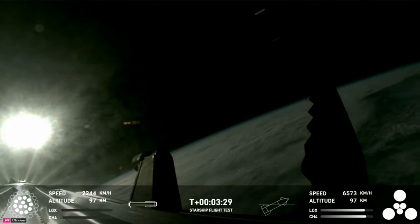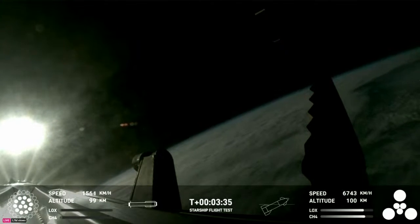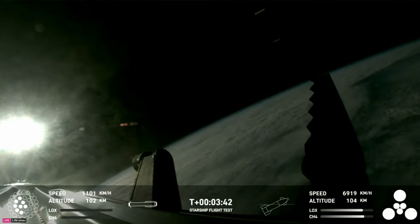First stage is currently performing the Ship avionics, power and telemetry nominal. Good there, news informing us that the second stage or the ship, everything looking good, nominal there. First stage is currently performing the boost back burn, expecting that to last about 1 minute. That boost back burn, pressure is nominal.